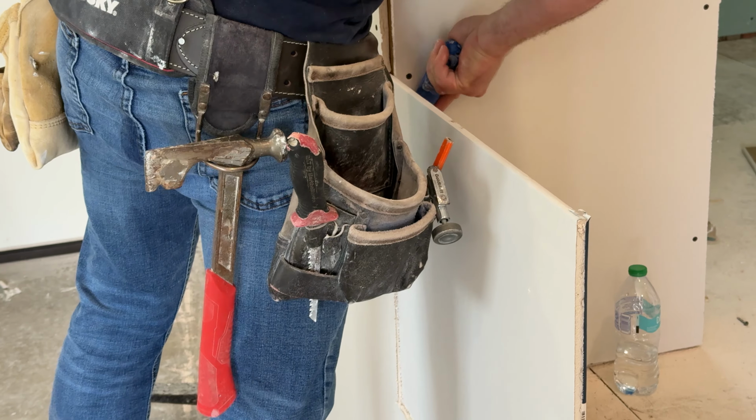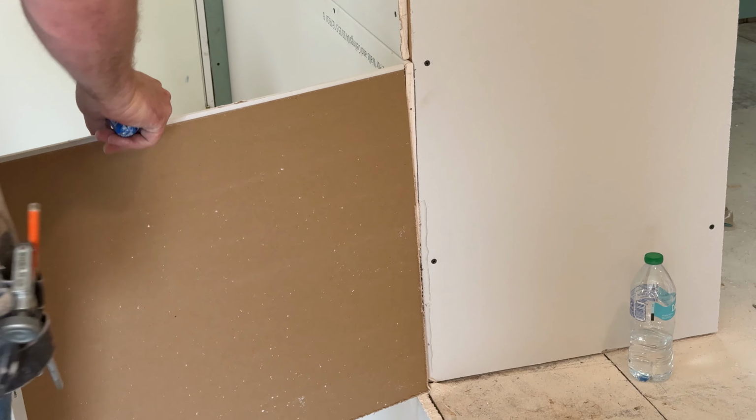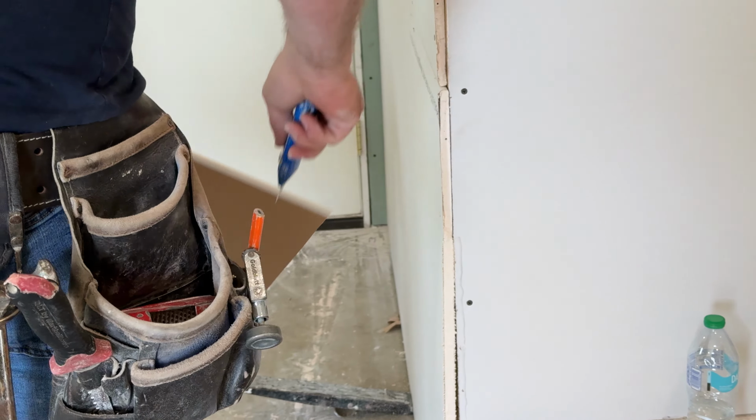My battery's dead. Resort to the manual method.